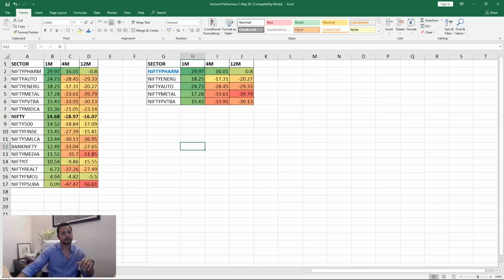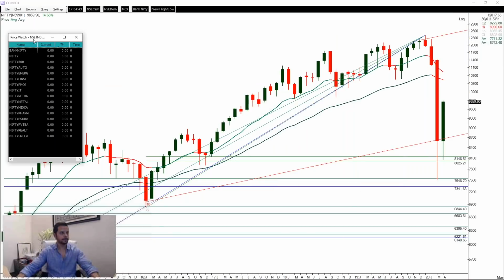So what we will do is we'll quickly make it a little bold and bullish. So let's give it a little blue. Okay. Now comes energy, auto, metal, and private banks. Now, energy is down 17% for the 4-month period, auto 28, metal 33, and private banks also 33. And if you look at their respective yearly performances, this is also more or less similar. Energy is the one which is standing out. Metal really beaten down in a yearly performance of close to 40% down. Then you have auto and private banks more or less 30% down on a rolling period of a yearly time frame. I would say we should definitely keep an eye on energy.